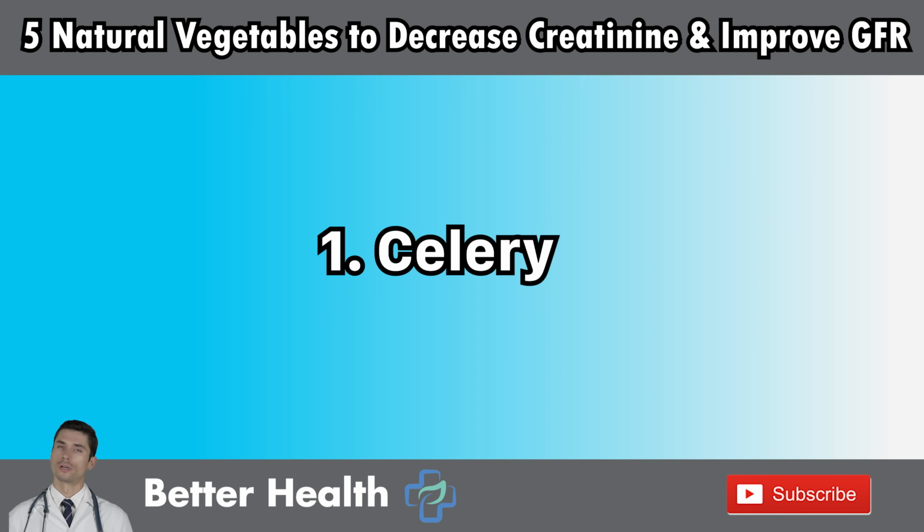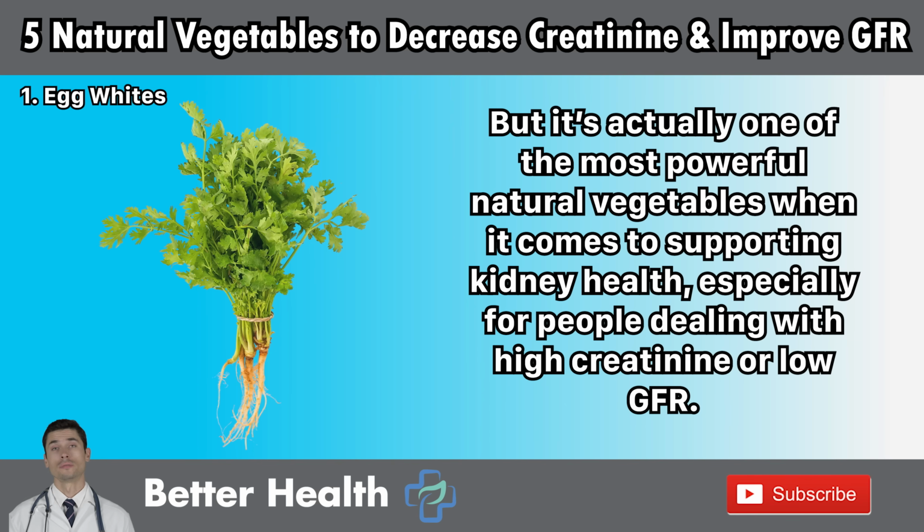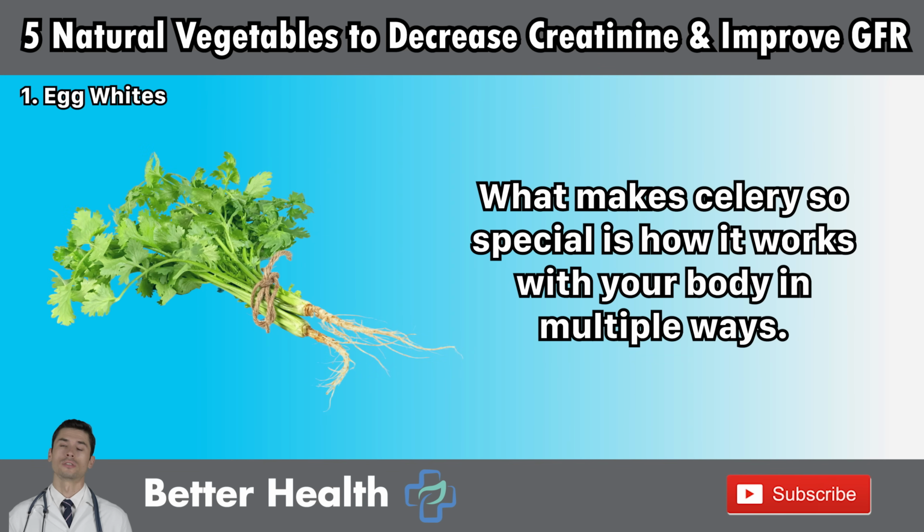1. Celery. Celery might seem like just a crunchy snack you add to salads or eat with peanut butter, but it is actually one of the most powerful natural vegetables when it comes to supporting kidney health, especially for people dealing with high creatinine or low GFR. What makes celery so special is how it works with your body in multiple ways.